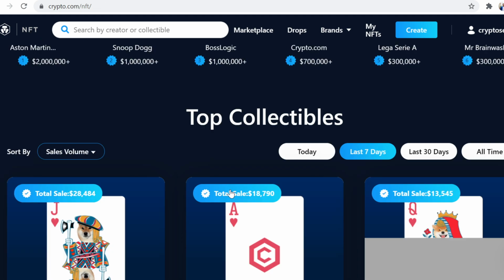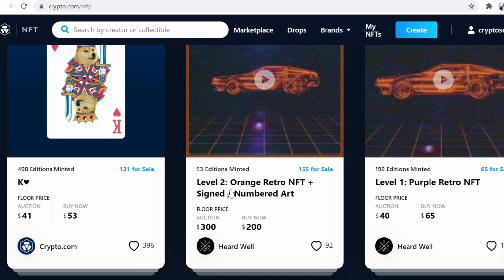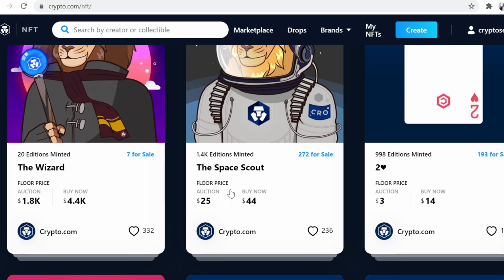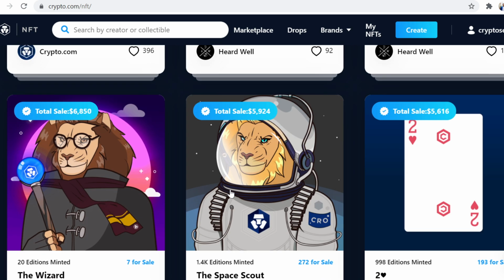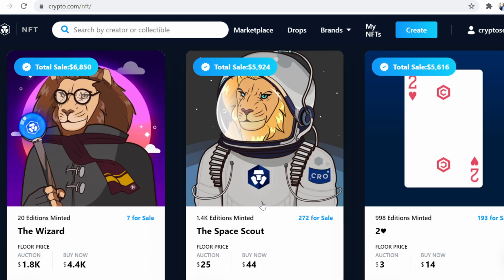Now, if we go on here and look for something that we just want to straight out buy, instead of just looking at it from an auction perspective, if I just want to buy something, then we can look at how we go about this and what we want to get as well. That's pretty important.